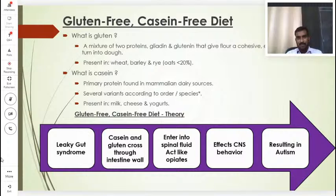The theory behind this gluten-free, casein-free, or you can say lactose-free also at times, is leaky gut syndrome. What happens is the casein and gluten leak across the intestinal wall and enter the spinal fluid, and they act like opiates. And these opiates affect the CNS behavior, resulting in autism. So this is just a theory. It might not be applicable to everybody. So this kind of diet is also used in treating children with autism. So there is a restriction of gluten and casein.